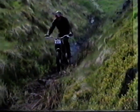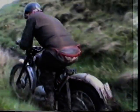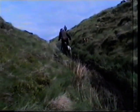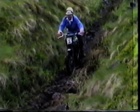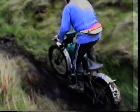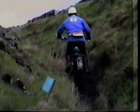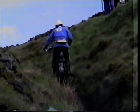There's a small two-stroke coming up. John Victor. Comes from Port Talbot. Nice original looking James. The next rider's going to play a tune with his front forks, if you listen. And it's Brian Clark banging his way up the section. Travelled up from Kent.